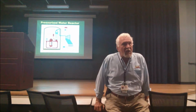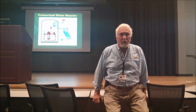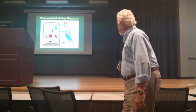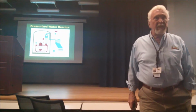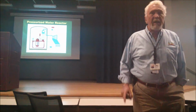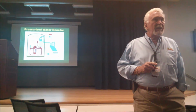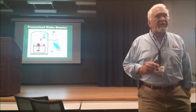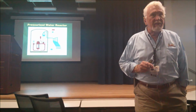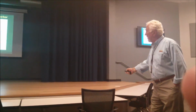Now, on the outside of those 17,000 thin tubes, shown in green right here, is an entirely separate water system. It's also very pure, but that water system is not pressurized. So what do you think is going to happen to that water when it hits these tubes that are now heated to 604 degrees? It's going to boil. And that's where the steam is actually created, right in here.